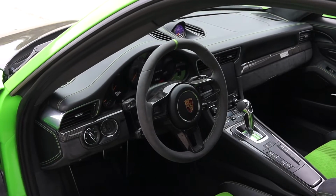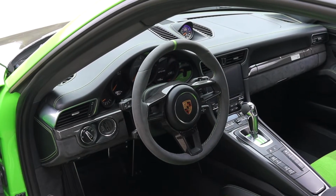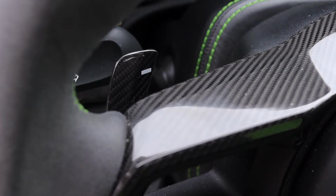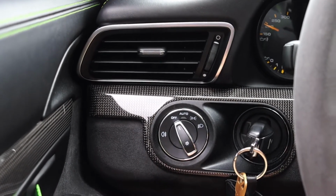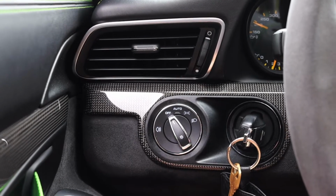The steering wheel is Alcantara and GT3 specific. It's very thin, it's very lightweight, and it's very enjoyable. Around the back of the steering wheel, you do get paddle shifters, again for that PDK, that is lightning quick. Blink and you'll miss it. Off to the left, I have a little climate control vent, headlight switches, and this is the ignition switch. Porsche is notorious for having the ignition off to the left.